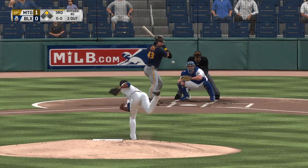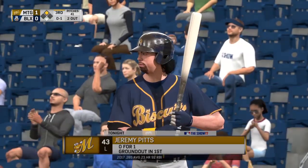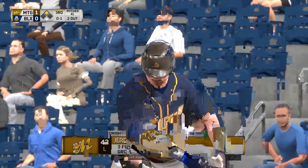Into the box, Jeremy Pitts. As he'll go after the first pitch to him and comes up empty. It's strike 1. 0 for 1 for him here in this one.